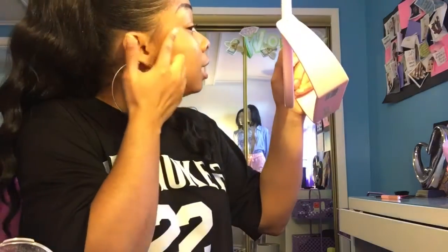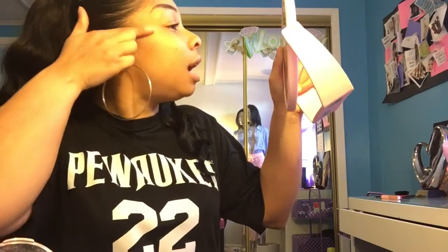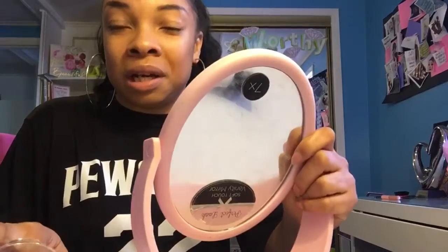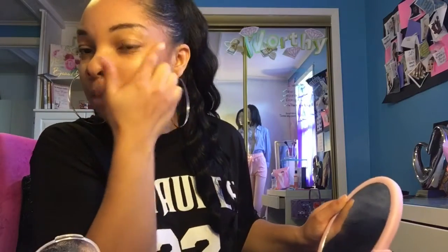I have another highlight that's like, wow. I have that type of highlight, but when I'm going to work, I don't want the wow highlight, you know? And then I just smooth it out and blend it out with my own finger. I don't really like the highlight fan brush. I feel like that thing don't do nothing.